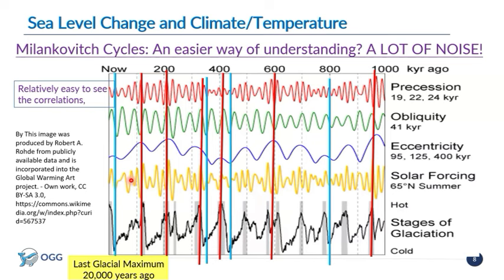cyclicities, precession at 19, 22, 24,000 years, obliquity at 41,000 years, eccentricity, and a solar forcing from the fact that when the Earth goes around on its orbit, it's summer in some areas and winter in the others. And those are the stages of glaciation.